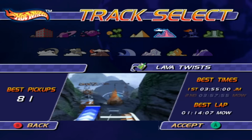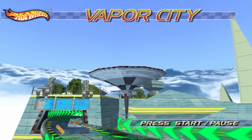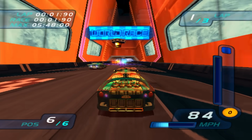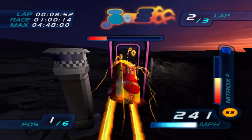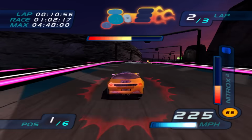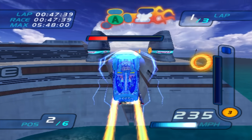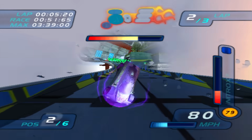There's also 15 different tracks to race on. Some are loosely based off of locations from the movie, but the majority of them are fully original designs. The gameplay consists of racing against 5 other AIs. You gain Nitrox boost by collecting spaghetti hoops, which you can use on ramps to gain an advantage and unlock shortcuts. On each ramp, you can do a funny flip to gain even more boost. But don't do the same funny flip twice in a row or you don't get as much boost, which is a pretty neat mechanic. Also, make sure to land correctly.